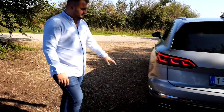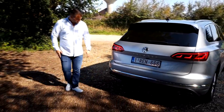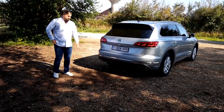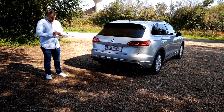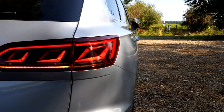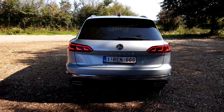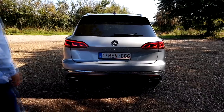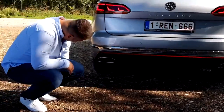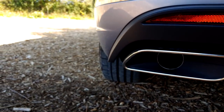We have a really nice redesigned backlight, which is full LED, and like in the front you will see the blinkers are moving. It's really nice to see. We also have some nice exhaust tips here. We have chrome exhaust tips, making it look more aggressive. And they are not fake tips like we see in a lot of cars, they are real ones.